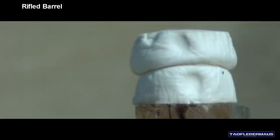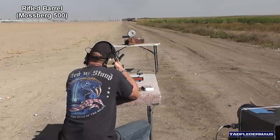As expected, the results from the rifled barrel were outstanding. Very good stability, good accuracy, and just devastating damage. First blood. Of course, we can't forget the lead plate, which I almost forgot, but Danny reminded me.